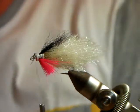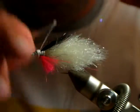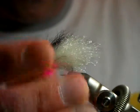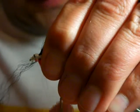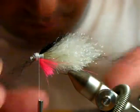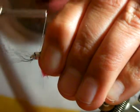Okay, then lastly, just a tiny bit of SF on the side here. What colour? Same color, yeah, the black again, to cover up the mess.